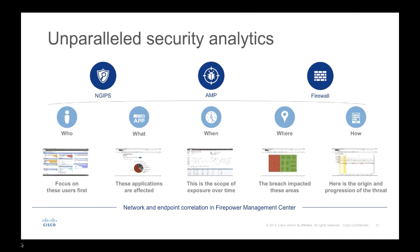As I mentioned on some of the previous slides, under the management component, we're able to take network and endpoint correlation across the entire spectrum to help you answer the question of who, what, when, where, and how, so that you can respond quickly.